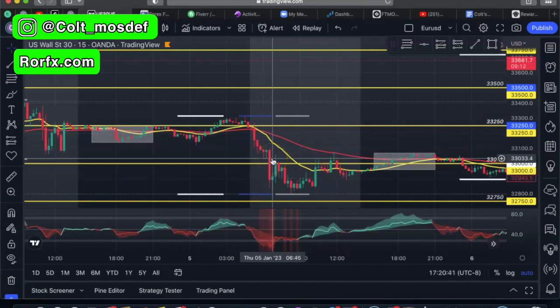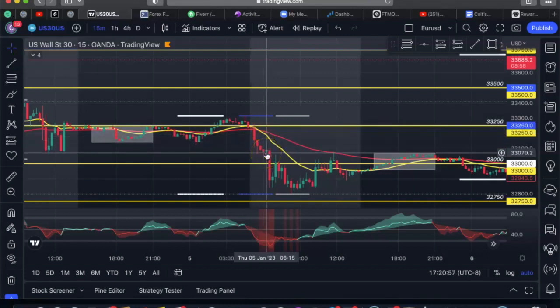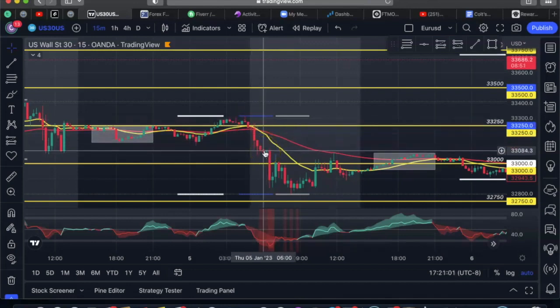So a lot of the time, this is a hack for you guys. I'll look at what is happening at the New York session. So the New York session opens up at 5 a.m. PST. I usually look from 5 a.m. to around 6:30, and I'm seeing, okay, what is the overall trend? Is it already pushing down? And I know if the momentum is already pushing down before the market open, then it's most likely just going to keep pushing down. Why not go with the trend? It's just the smartest thing that you can do.